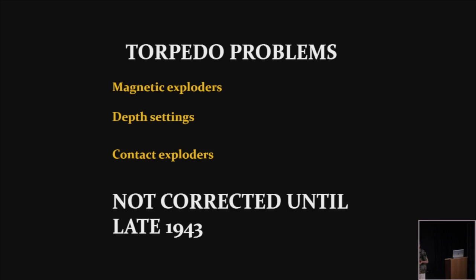Now, this is where I want to talk about torpedo problems, because we only had one torpedo shop in all of the United States going back to the early part of the century. That was in Rhode Island. And they had the old Whitehead torpedoes, and they were improving on them. But they were making them one at a time. They weren't making a lot of them.